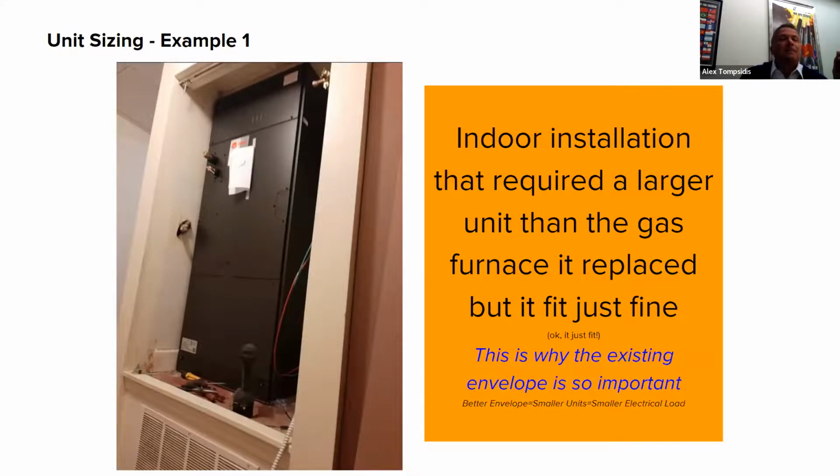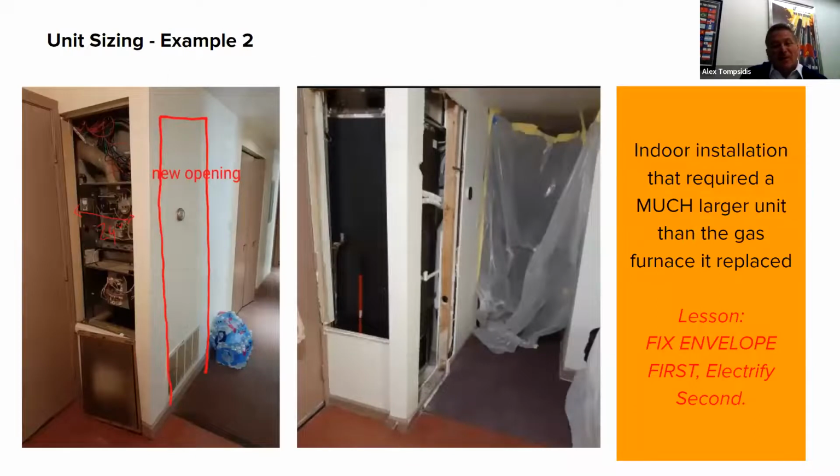Next slide, please. Here's another example for a 3 or 4 bedroom. Okay, you see the existing gas furnace over there. It was taking up a considerable amount of space. But when you look at the unit that replaces it, it's a very large unit. Indoor installation that required a much larger unit. I believe it had supplemental electric heating also than the gas furnace it replaced. The lesson here is fix your envelope first, electrify second. That's an important lesson.